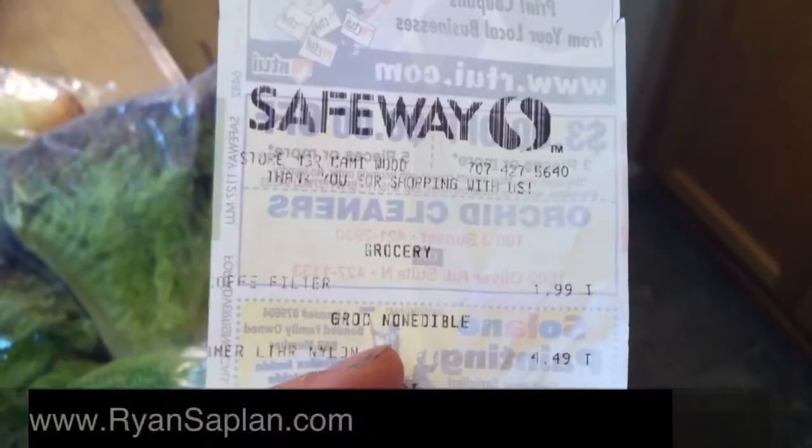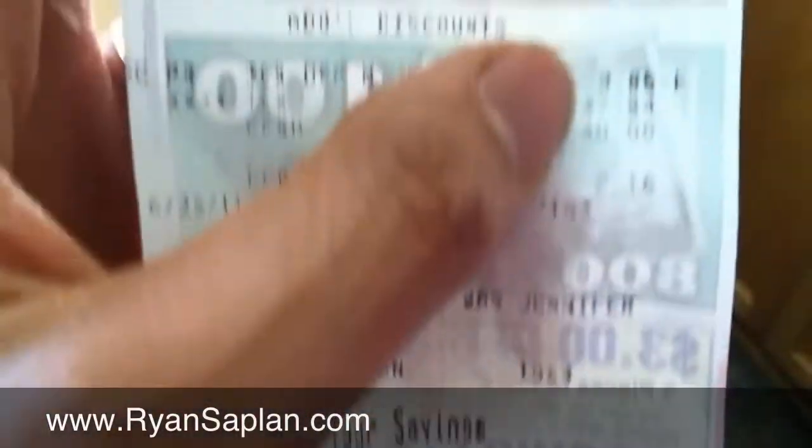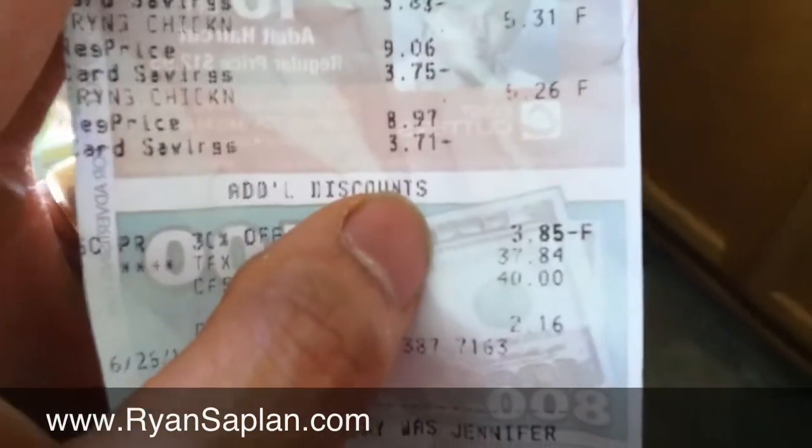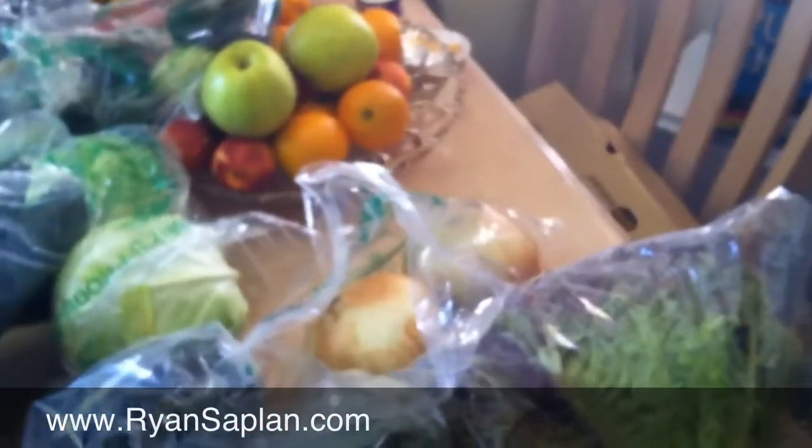We went to Safeway to restock on some meat. We spent a total of $37.84. So 37 plus 34, it's a little over $70 of food for about a week for a family of 3. Or really, if you want to count it, I'm counted as 2 people. My wife is 1 and my son is half. So I definitely eat a lot of food. We're like a family of 3.5 if you really want to count it.